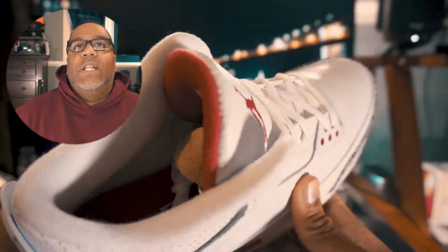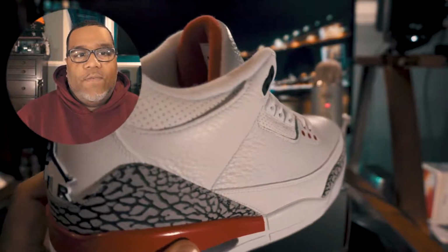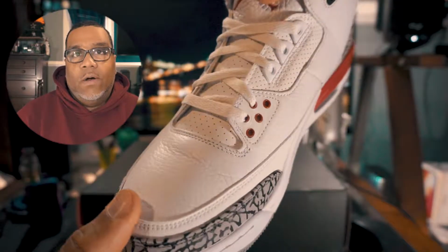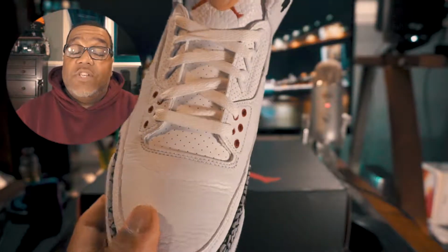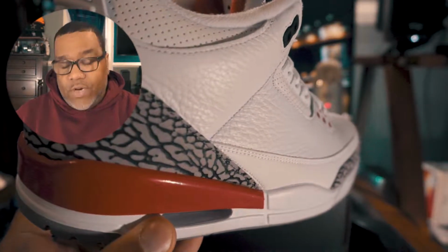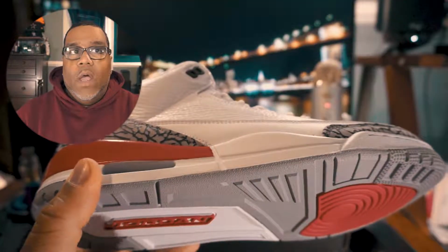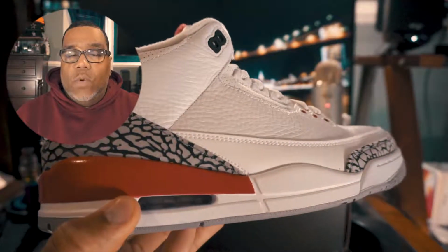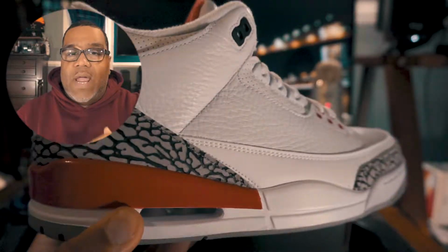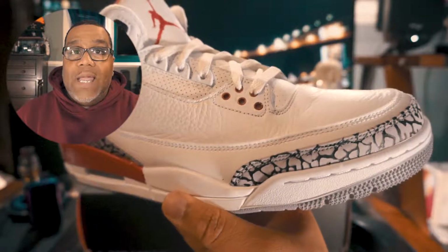The Katrina 3 released as a charity, a Nike and Jordan Brand charity for hurricane relief for Louisiana, as a result of Katrina and the devastation that Louisiana suffered from Hurricane Katrina. So that is the long and short of the Katrina 3, this colorway, and the fact that Nike and Jordan Brand as a whole released this colorway to the public only as a charity.